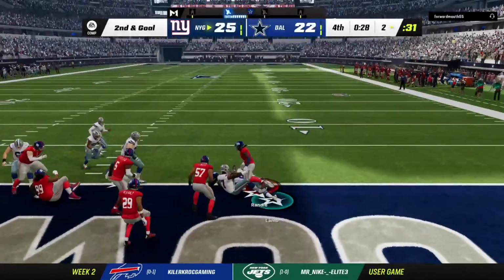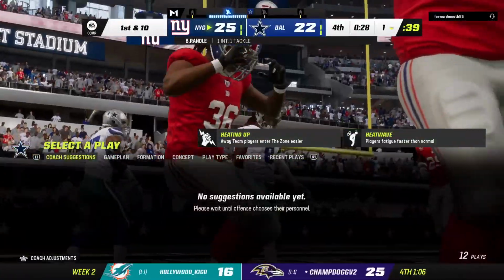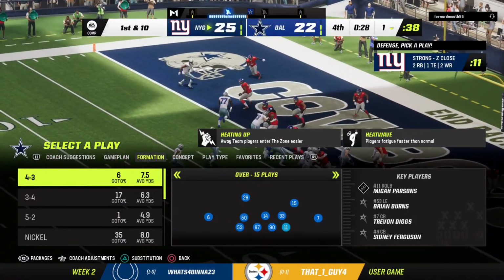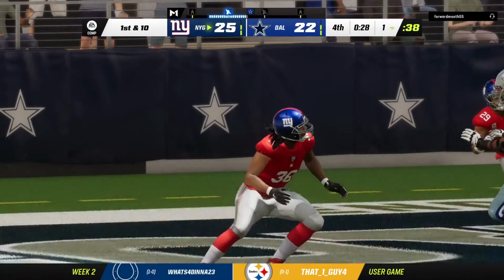He forces one there. It's a potential dagger as it's intercepted. And a big turnover there as his guys will get the football back. So a costly INT in the end zone, no less, puts the brakes on their potential scoring drive.